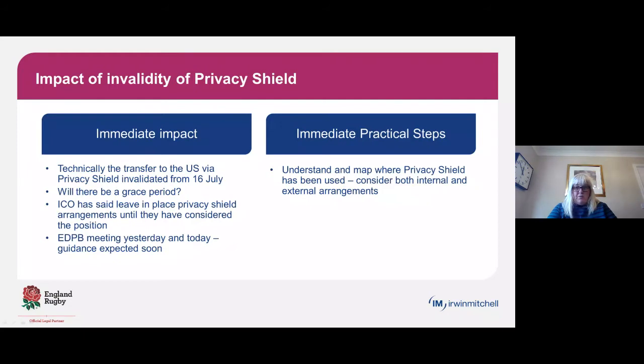Having said that, from a practical point of view, the ICO has said on its export of personal data pages not to panic and to wait and see, so that if you already have it in place, the ICO has said wait and see what we say in our guidance. And I suspect they've taken that pragmatic approach because, as Lauren said, we've been here before, because there was a precursor to Privacy Shield called Safe Harbour. That was invalidated. There was an awful lot of panic. I think the ICO have taken a pragmatic approach to say we're going to consider our position, and what we're going to do is think about what we're going to say to people. So from a UK perspective, the ICO has said just leave things in place at the moment.